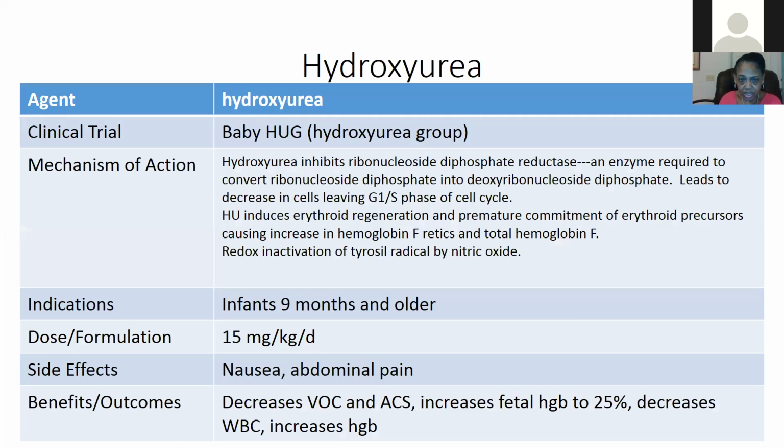Hydroxyurea is the other agent, a chemotherapeutic agent that was studied in the early 80s in adults. And then in the year 2000, we started the randomized trial, the Baby Hug study. And this is where we were able to demonstrate that we could induce fetal hemoglobin production even after the gene has been turned off. And we used it in babies as young as 9 months.